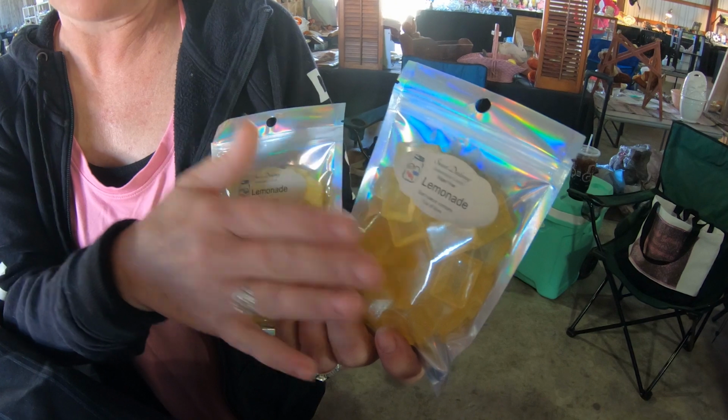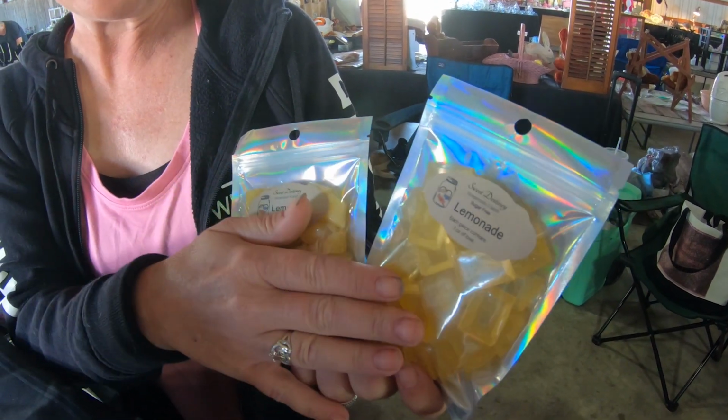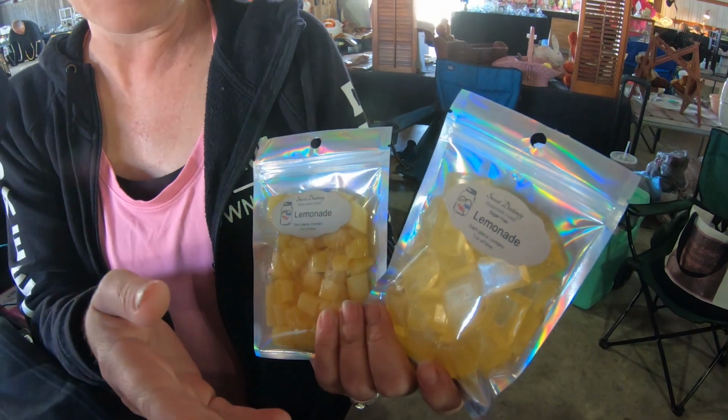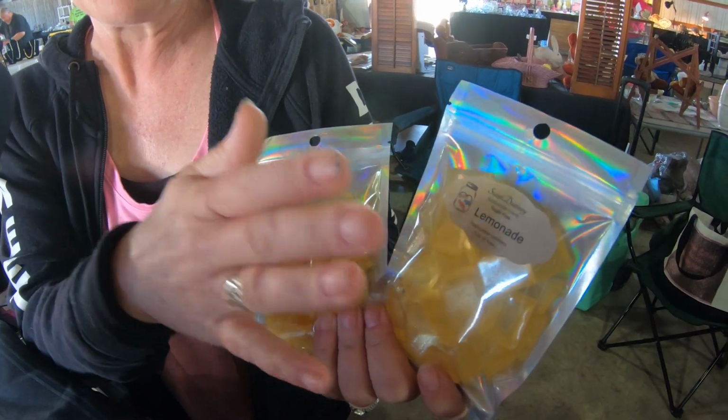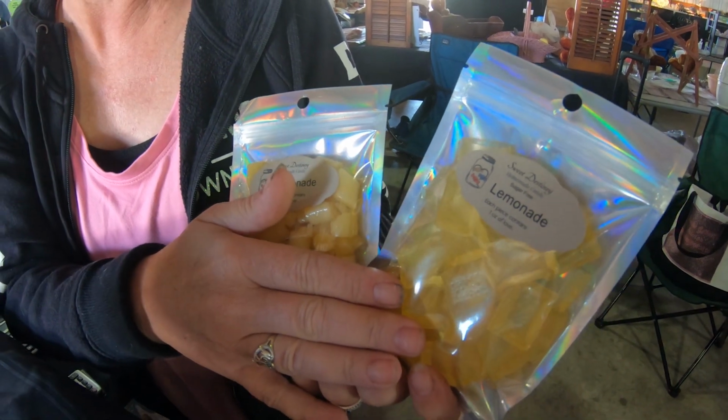Now, it doesn't just come in lemonade. They can request another flavor as well. If you get up into specialties, then the prices start going up, but I try to keep it price-friendly because I understand that it is expensive.